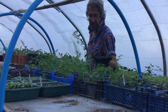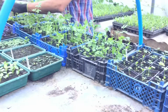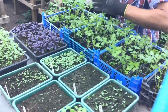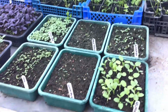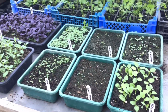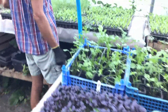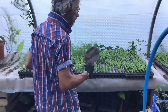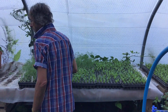So we've got Italian flatleaf parsley here, some more basil, some summer savoury to grow as a companion plant to the beans soon, lemon basil, some echinacea that we like to grow, great butterfly plant, and just very attractive big pink flowers. Over here we've got crops that go out within the next few weeks, so spinach, fennel, beetroot leaf.